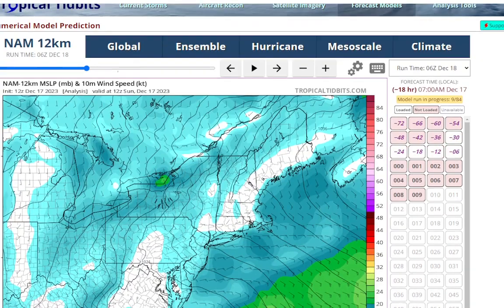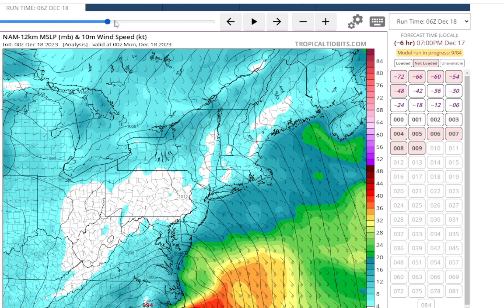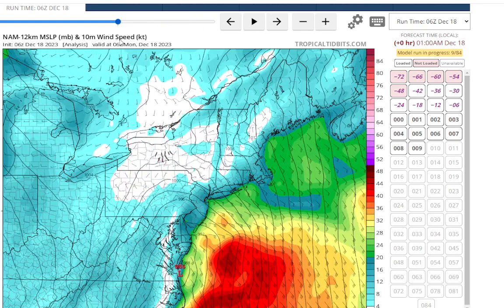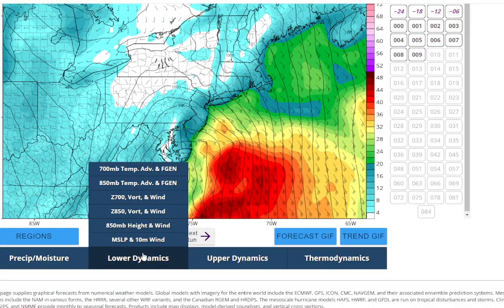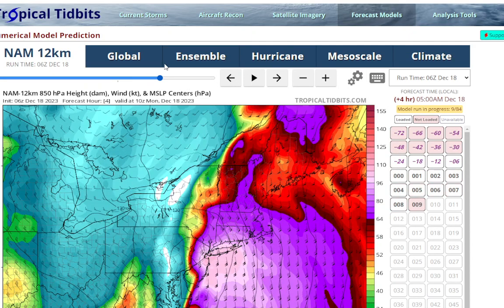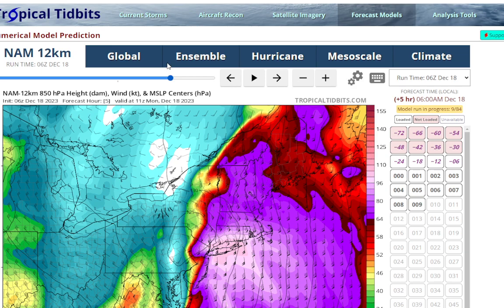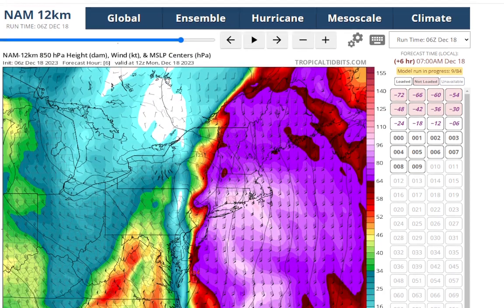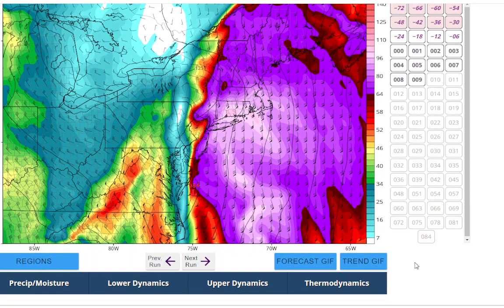Let's take a look and see what it's doing with the winds right now. This is the 12-kilometer here, by the way. And you can see, again, the worst seems to be over Suffolk. But this could be a little bit misleading. Again, if we go to the 850 winds, I mean, look at that insane amount of wind. Right around 6, 7 in the morning, it's going to be blowing out there real hard. This is just above our heads, but again, any convection could bring that down.